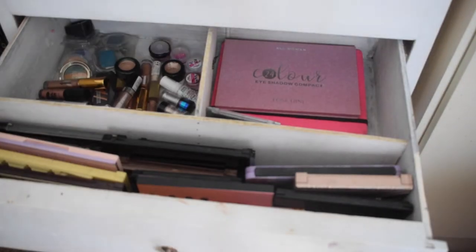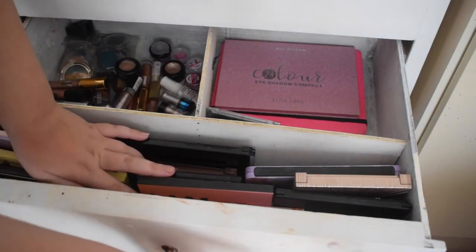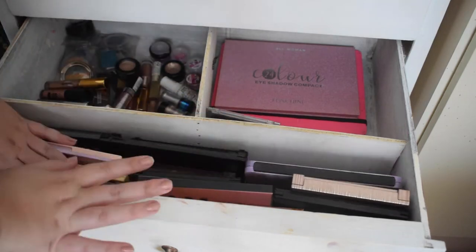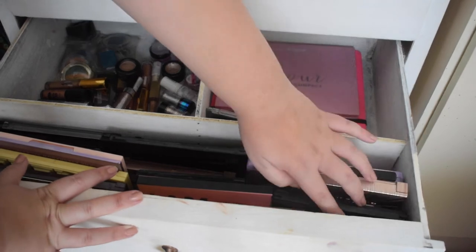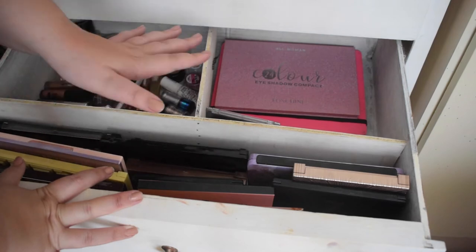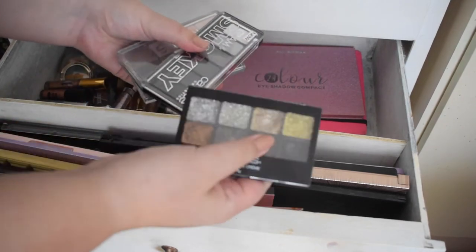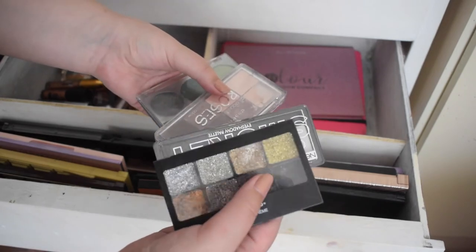Okay guys, this is my eyeshadow drawer. I'm actually considering moving this one up and then having my lipsticks in this position, if you know what I mean. This is quite organized already, kind of. Not really. But I have all my eyeshadow palettes here and I just flick through them. I kind of like that technique. So that's working. The bigger palettes I have over here with some smaller palettes I don't really use, which I can probably get rid of. This Essence eyeshadow I've had for ages, never used it.